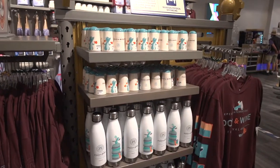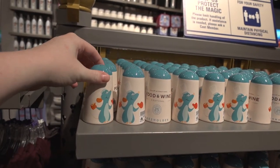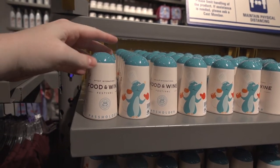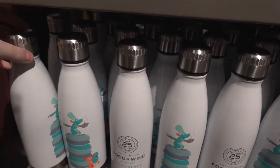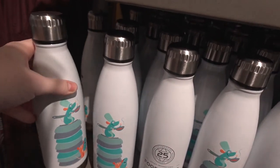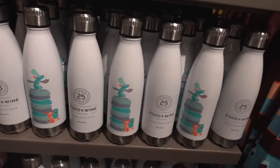Right, so here in Mouse Gear, they actually have some food and wine stuff. They have Food and Wine salt and pepper shakers. They just have one, so I'm assuming you would just decide on which one you wanted. It's a pass holder exclusive. This is a pass holder water bottle. It's got Remy, and some of those insulated water bottles. How cool. I love that.